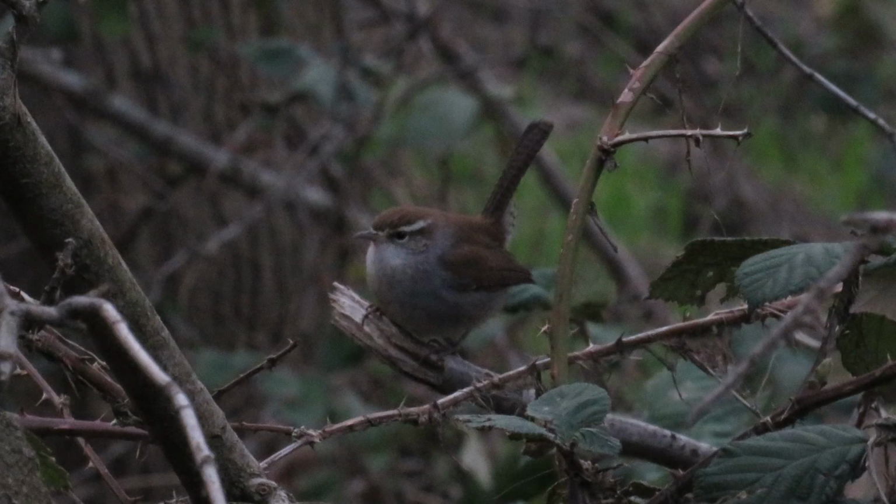I also stumbled upon this beautiful, I believe, Bewick's wren. It was right next to me for a minute. I think it just didn't notice me in the dark of the forest, but I only saw one of these there. I tried to get more photos of it, but as soon as it noticed me, it flew right off and wasn't interested in coming back.